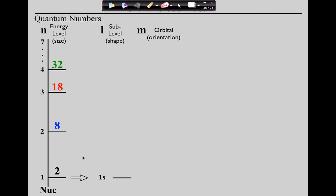2n squared rule. So guys, the first energy level contains two electrons. The first energy level contains one sublevel, and it's an S. So now check this out. If there's two electrons in the energy level, and this energy level only has an S sublevel, how many of these two electrons have got to be in that sublevel if there's nowhere else for them to go? Both of them. Write it down. There's two electrons in the 1s sublevel.